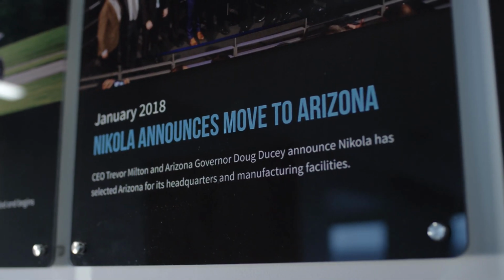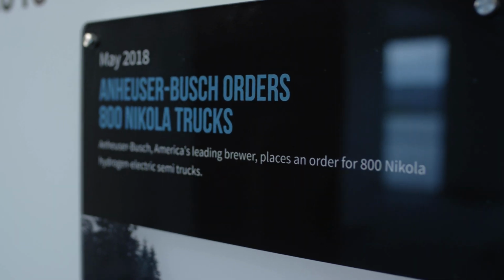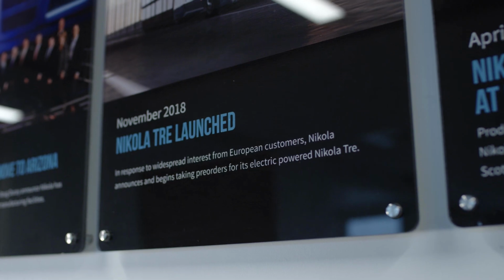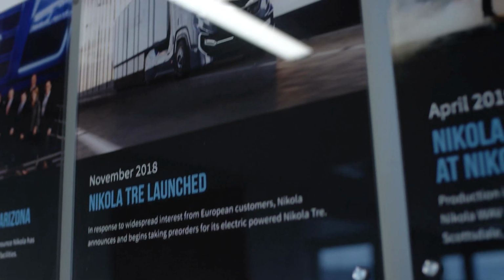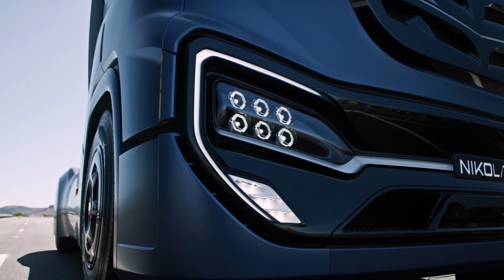We decided at that point that we were going to be moving to Arizona. Immediately right after that, we signed a deal with Anheuser-Busch. Anheuser-Busch ordered 800 trucks. Imagine that, zero-emission freight for 800 million miles. From there, we launched the Nikola Tre. The Nikola Tre is a European truck with the same technology that's in the United States truck.